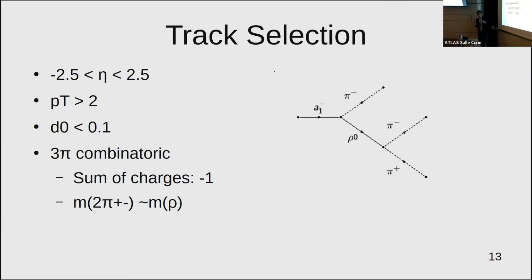And since we're looking at 3 pion tracks, we can't exactly know which ones belong together. So what we do is we do a combinatoric of all of them and then simply apply our conditions to all of these combinations, and the ones that get through most likely belong together. So the sum of the charges has to be -1 because we're adding a negative pion and a positive pion. And the mass of 2 of the pions that are oppositely charged has to be around the rho mass, because as we can see from this Feynman diagram, the a1 decays into a pi minus and a neutral rho. This neutral rho then decays into a pi minus and a pi plus. So in the end, we have these 3 pions I've been talking about, but 2 of the ones with opposite charges have to equal around the rho mass.